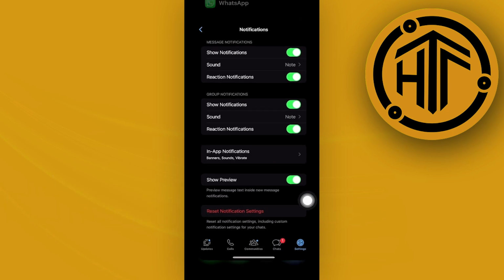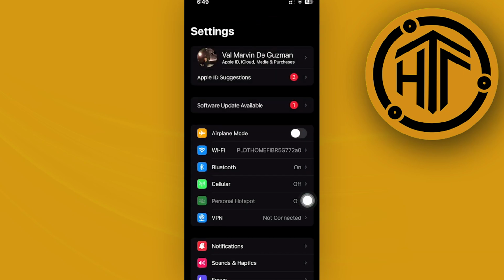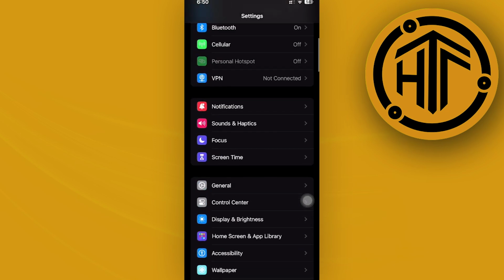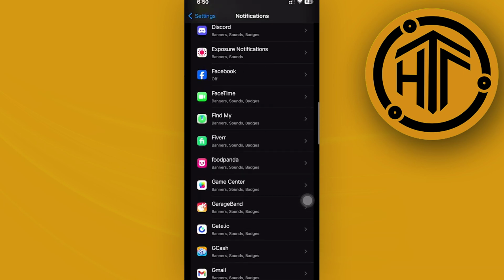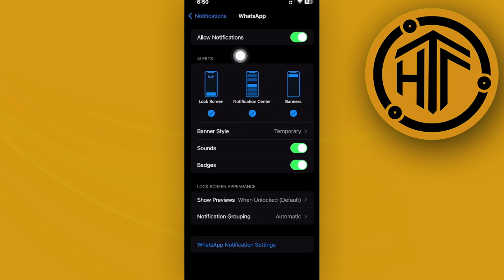And once that is already done, you could also go ahead and double check if you have notifications enabled on your iOS device. So going over on your iOS settings, I want you to go ahead and tap on your notification settings right there, and then scroll to the WhatsApp application until you see that you have notifications allowed.